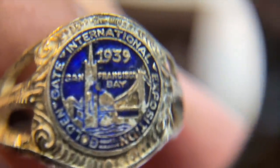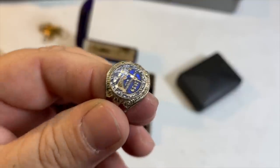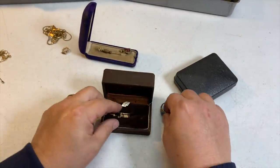All right, now this one is pretty cool, but again, I don't think this is gold. It says Golden Gate International Exposition 1939. Pretty cool. Definitely an older piece. And from that expo that I think the Palace of Fine Arts was built. Palace of Fine Arts is still standing today. I think one of the beautiful sights to see when you go to San Francisco, but no marks or anything on here to be precious metals. Not really getting a good focus on that, but that's old and interesting, but not precious either.